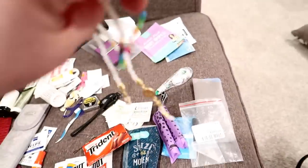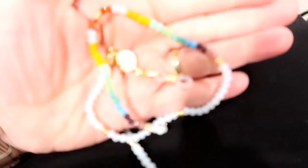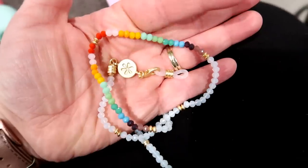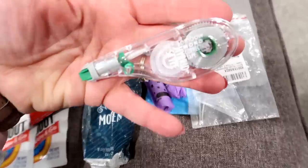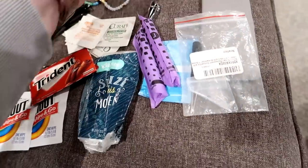This is actually a mask chain to put on your mask, and so you can wear it around your neck. I got this from the Erin Condren box. I've never used it yet. I do have some whiteout in case I want to white out something in my planner.